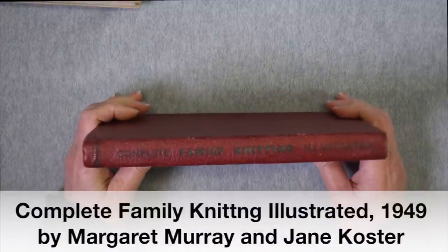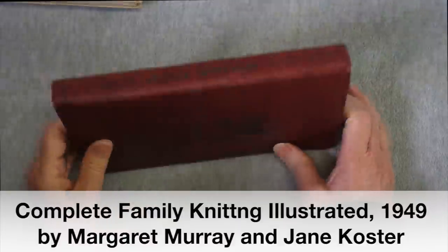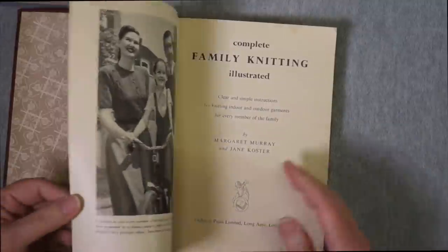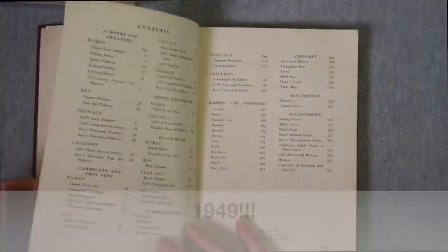The last one is Complete Family Knitting Illustrated. I think this is the last one, because there was Practical Family Knitting, and then there was Complete, yes, because this one's not in color. I got confused there for a second. So this is the last volume. It was published in 1948.